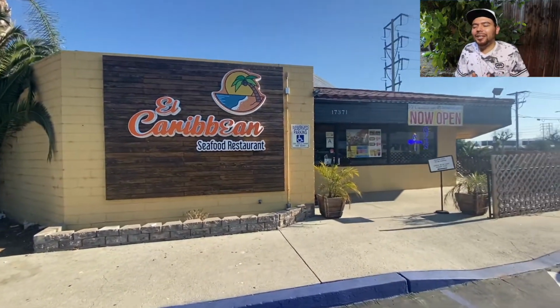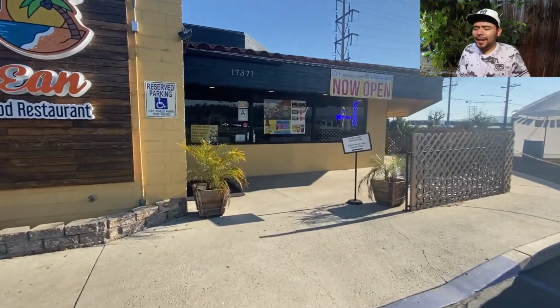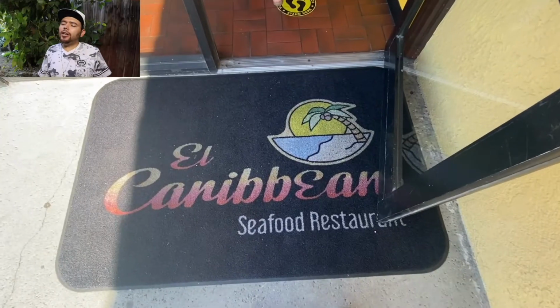But this is how the restaurant looks on the outside. I like the logo of the place. It looks really nice, and this is how it looks when you walk in.